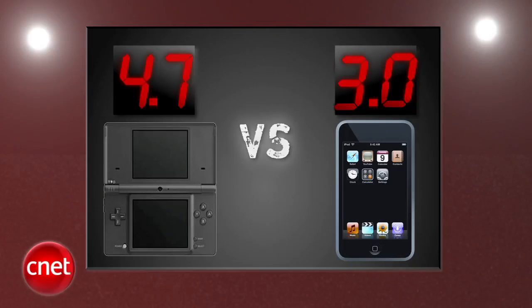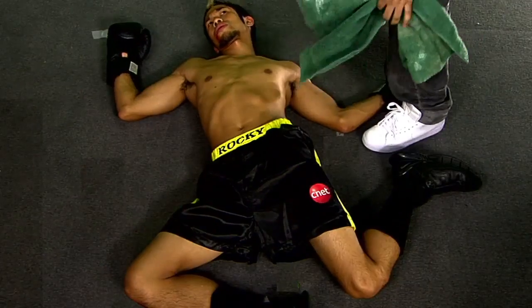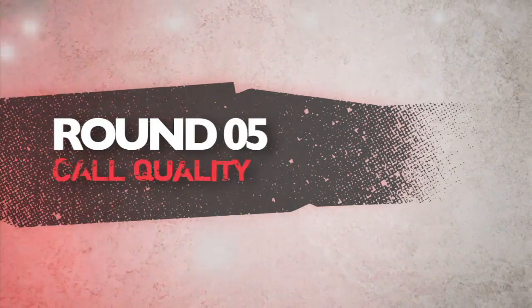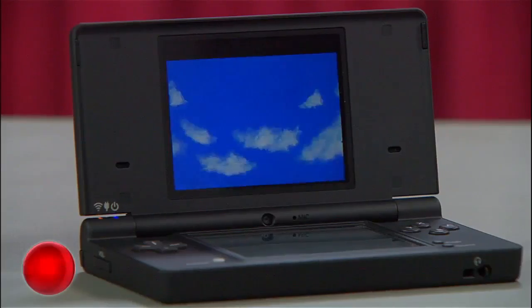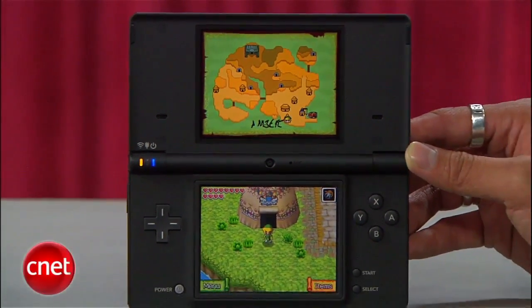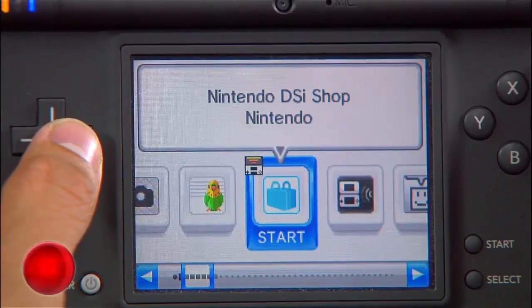So after averaging 4 rounds, the DSi leads by just 0.2 of a point, and it's still anyone's prize fight. The final round that decides it all is value. At $179, the DSi is a top-notch gaming device, but most titles start around $30 to $35, which can add up fast. Used games are more affordable, and the few titles on its DSi shop are around App Store prices.